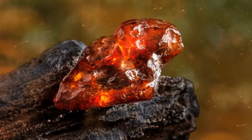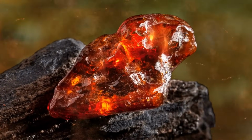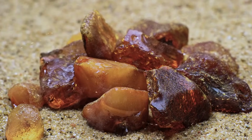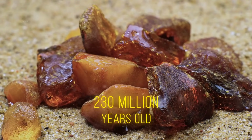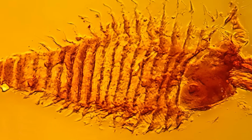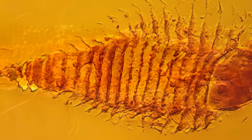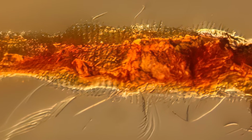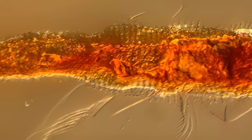Some of the oldest amber ever found was from the Triassic period, showing how long it can last. The pieces from Italy are about 230 million years old. And inside one of these ancient droplets holds the oldest arthropod ever recorded. This mite found inside has provided a broader understanding to their evolution.